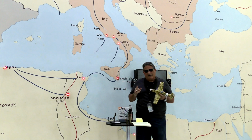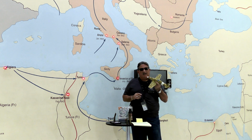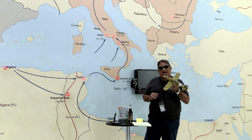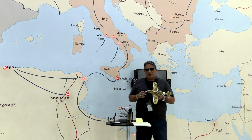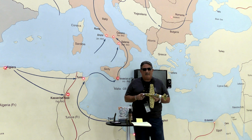Now, the thing about it, which is really interesting, Greg, is that this aircraft had a better kill ratio than the Bf 109, if you can believe that. It actually had a better kill ratio. Now, it had some challenges. The biggest challenge with this aircraft was that it could spin quite easily.